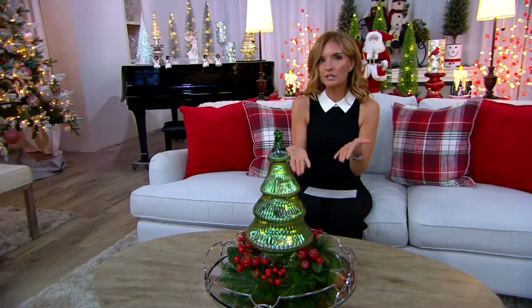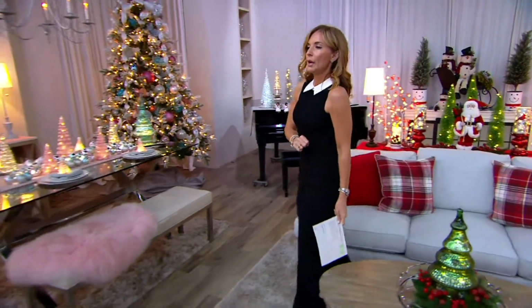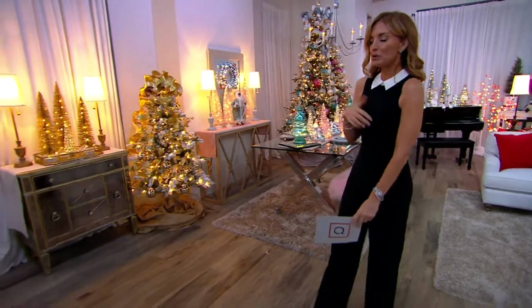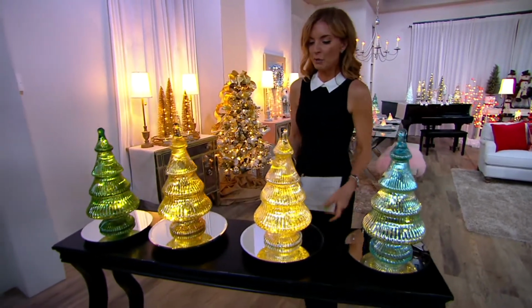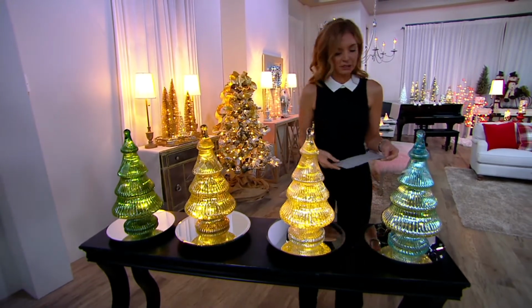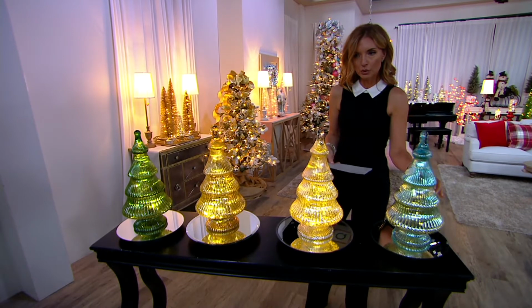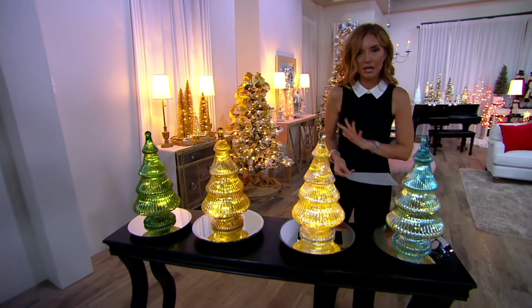Now, obviously I have the green here, but come with me because I have 4 color choices in total. And this actually reminds me a lot of my pick of the show, or the hot pick that we had earlier today, where we started taking them off the table and then we were left with nothing. So we'll see if the same thing happens here. First up, we have it in the blue. And it really is that icy blue that matches back to anything in Valerie's collection.